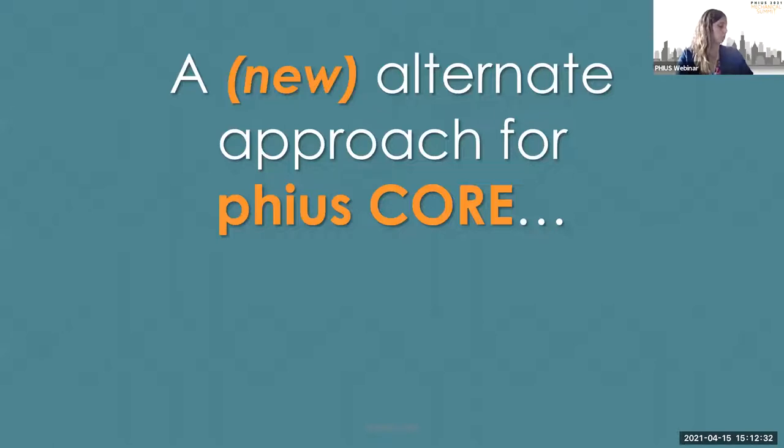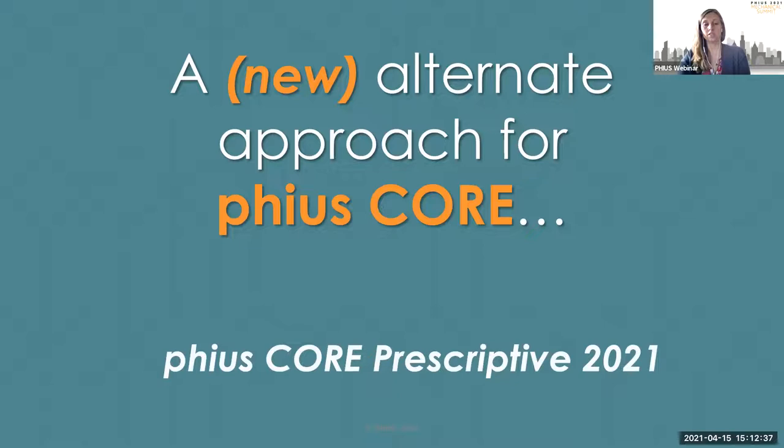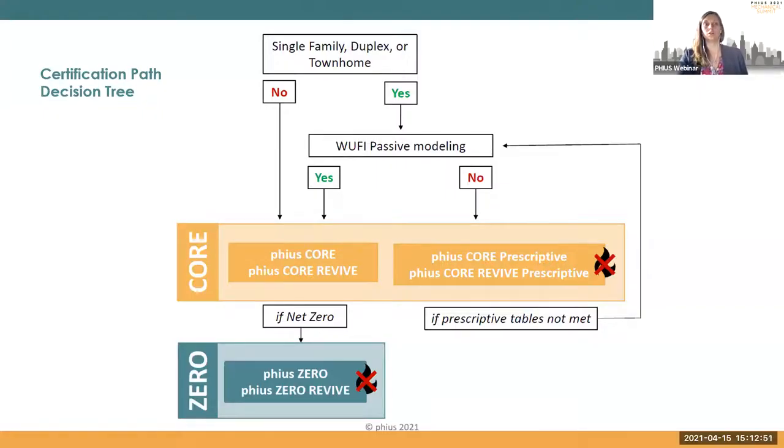Okay, so a new approach for Phius Core. I'm not going to dive too deep into this, but I want you guys to also know this in case anyone works on single family projects out there or the curious homeowners. We had a couple of those in the beginning. So there's a prescriptive path for our core certification. And what that means is you're not doing an energy model. So if you're a single family, duplex or townhome building, and you're not doing WUFI Passive modeling, you can meet this core through a series of essentially checklist requirements. There's a little bit of performance trade-off if you want to use it, but you don't have to.